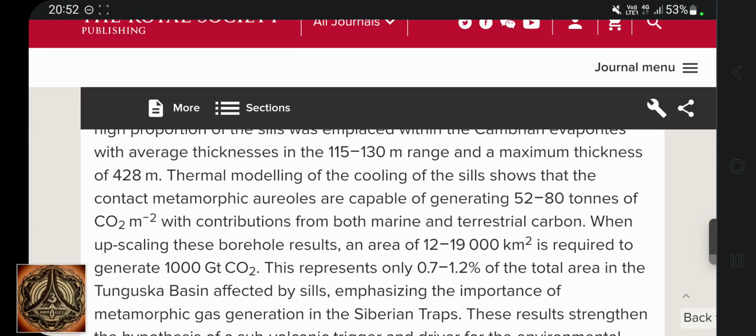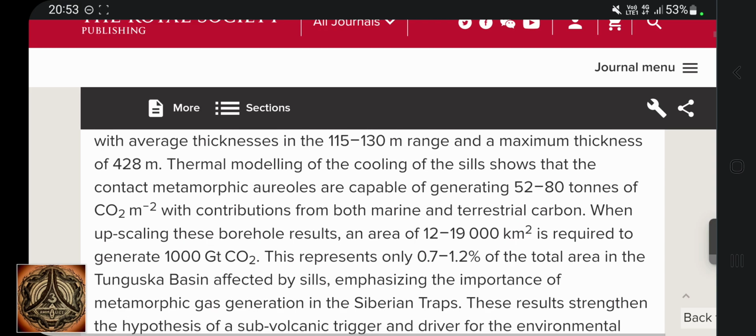Thermal modeling of the cooling of the sills shows that the contact metamorphic aureoles are capable of generating 52 to 80 tons of CO2 per square meter. Maybe cubic meters per square meter, I don't know. With contributions from both marine and terrestrial carbon.